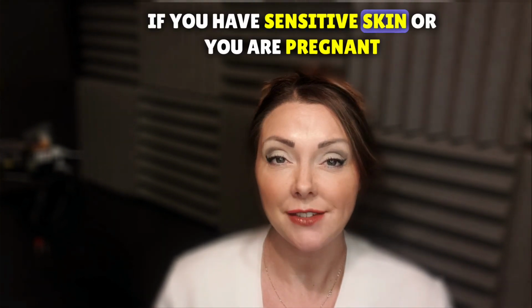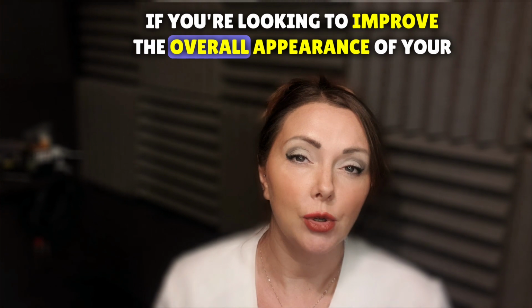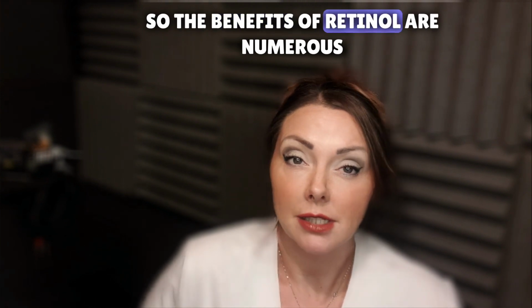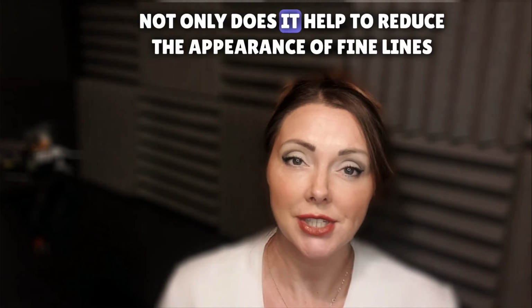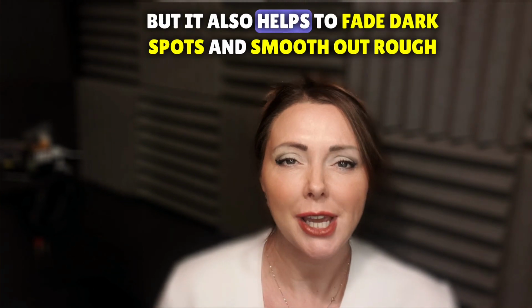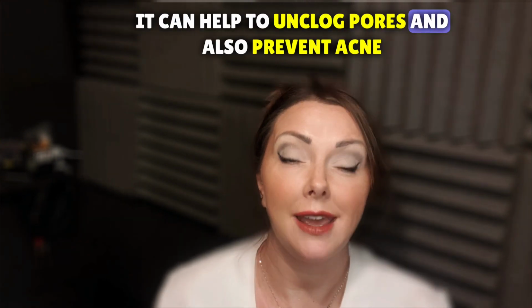If you have sensitive skin or you are pregnant, it is best to avoid retinol. However, if you're looking to improve the overall appearance of your skin, retinol is definitely worth considering. So the benefits of retinol are numerous. Not only does it help to reduce the appearance of fine lines and wrinkles, but it also helps to fade dark spots and smooth out rough patches of skin. It can help to unclog pores and also prevent acne.